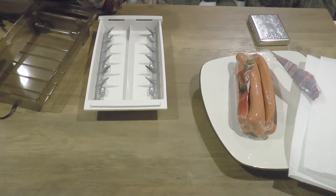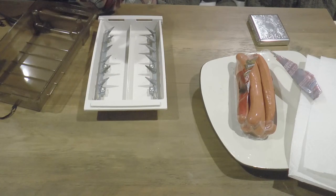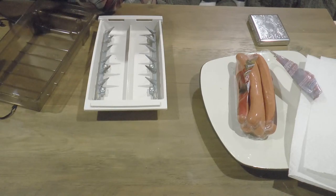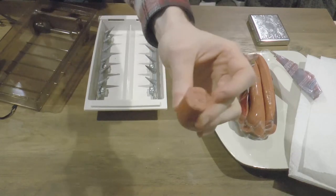Okay, it's not evenly cooked at all. Even by hot dog standards, there are some cold spots. But it's okay. Yeah, it tastes microwaved. That's what it tastes like, a microwave hot dog. Just to show you guys, I am eating it.